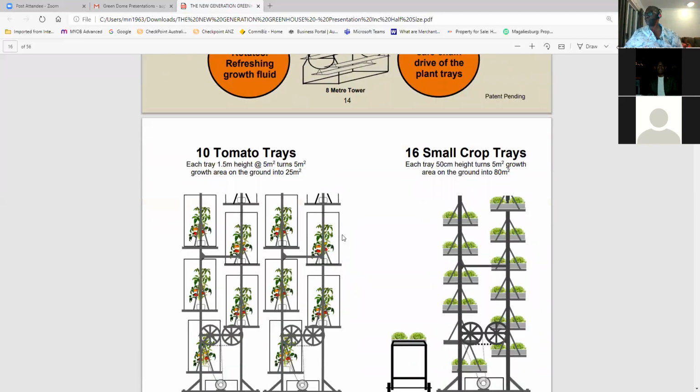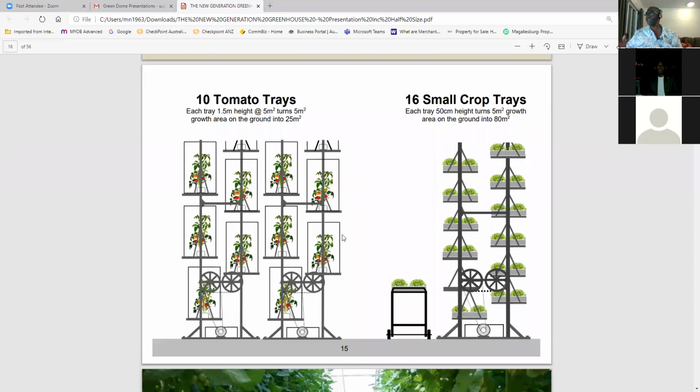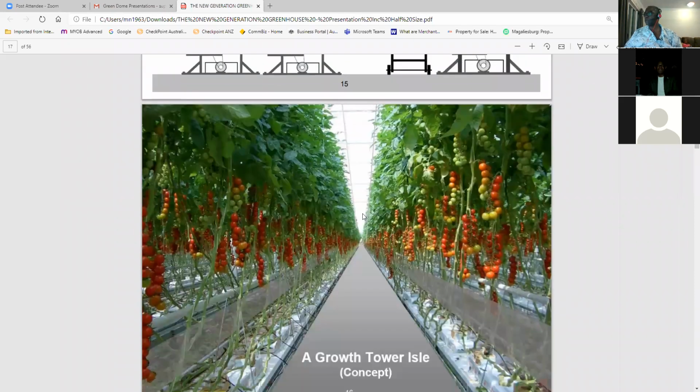And this is what it will look like. You can have 10 tomato trays, each tray 1.5 meters high, all rotating. And you can have 16 small crop trays for your herbs and other things. This is just an example of what the production looks like inside the dome. You can imagine the amount of tomatoes you can harvest from all these stores.